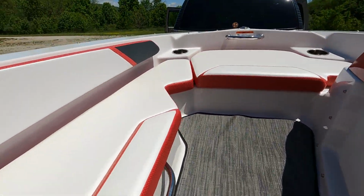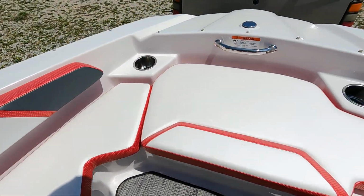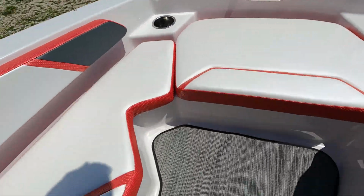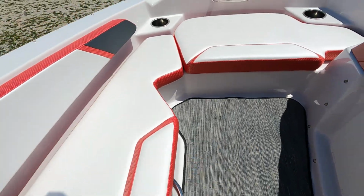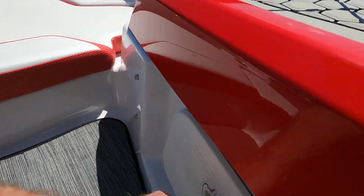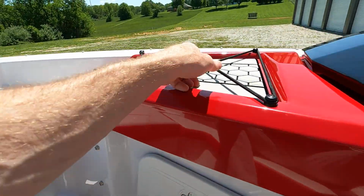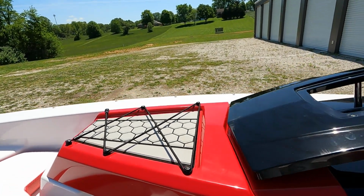We do have storage underneath your two bow seat areas, and those are both on a hinge, which I always love, those hinge storage because you can lift it up with one hand, get it out, in and out, whatever you need with the other. We've got a small little storage area right here underneath that helm, and of course you've got some cargo netting right here to secure other items and belongings.